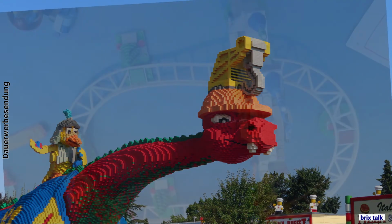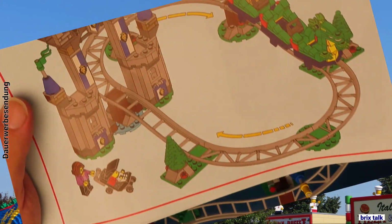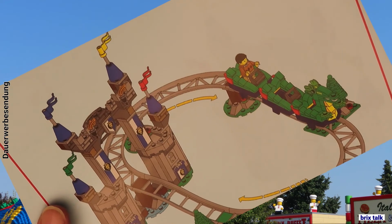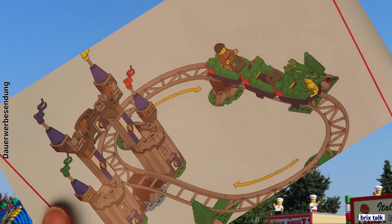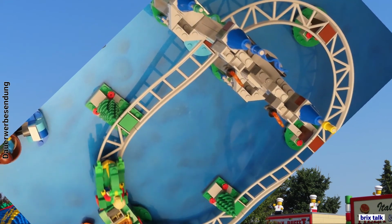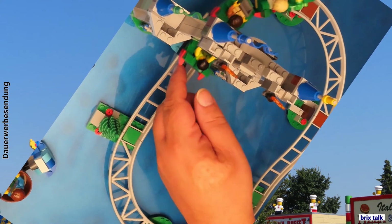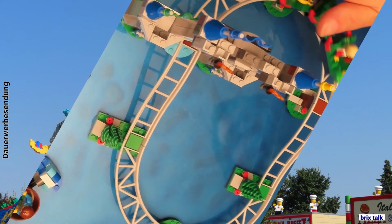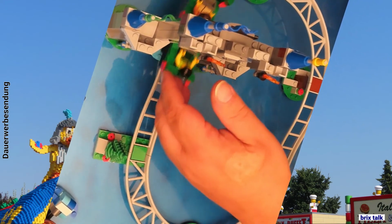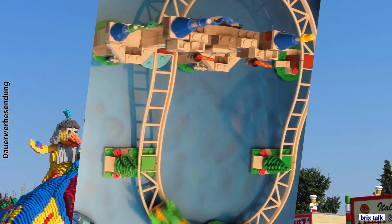Let's have a look at the biggest part of the set, the coaster, the dragon coaster. This coaster theme is built after a real coaster in Billund, which has its entry through a castle, and then the first part of the ride is through that castle again, through several rooms with several animatronics, to then speed up and go to a real fast-paced roller coaster ride in the great outside.